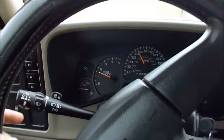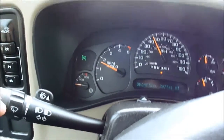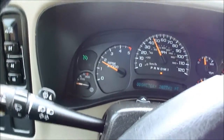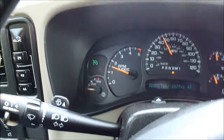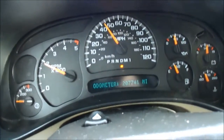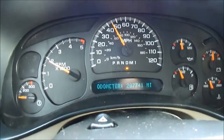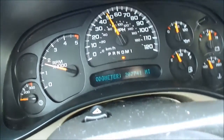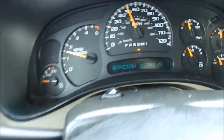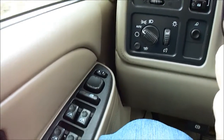I just hit the cruise. I don't know if you can tell, the cruise light came on. My foot's not on the gas. I'll get over here and switch it off. Hit the brakes. You can see it goes off just like it should. Absolutely no warning lights lit on the dash, and all the gauges work. That's the first thing we check on these GMs, make sure all the gauges work like they should and read where they're supposed to. Has automatic headlights.